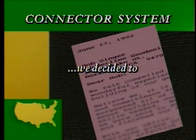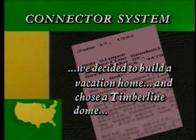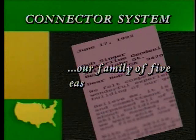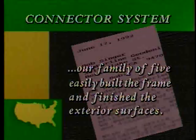We decided to build a vacation home in the mountains and chose a Timberline geodesic dome because they are easy to build. In just one weekend, our family of five easily built the frame and completely finished the exterior surfaces.